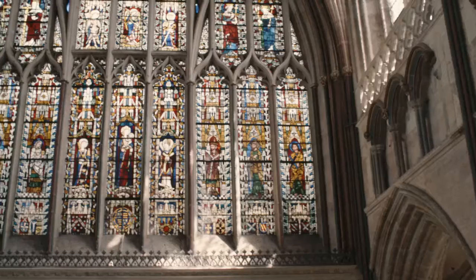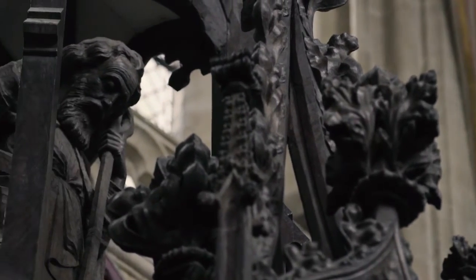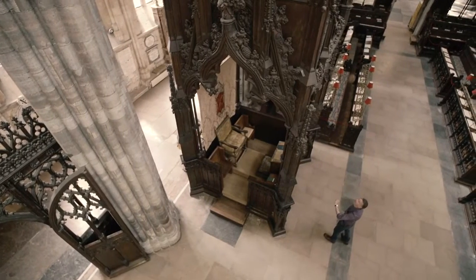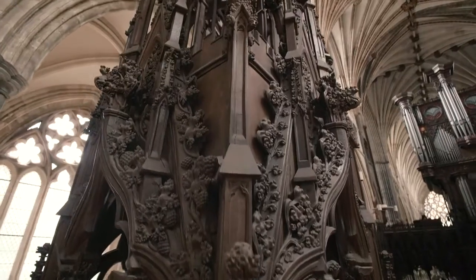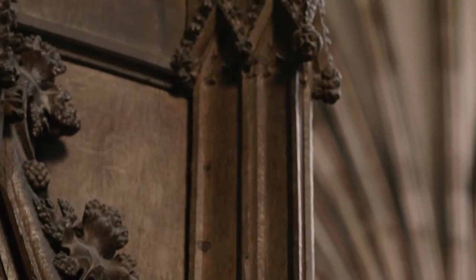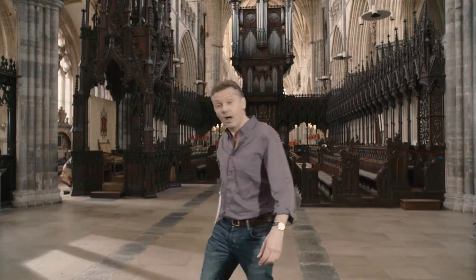What would it take to build a place like this? How much would it cost? And who had that kind of money? Well, here's a clue. 60 feet tall, it's a masterpiece of English oak. Made entirely without nails, every piece fitted together with wooden dowels. Any ideas? It's a throne, a bishop's throne, to be precise.